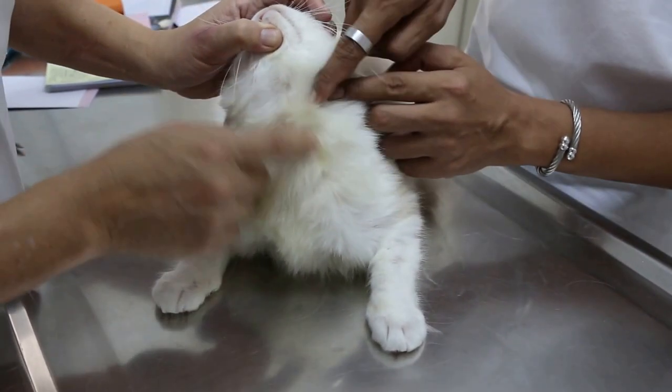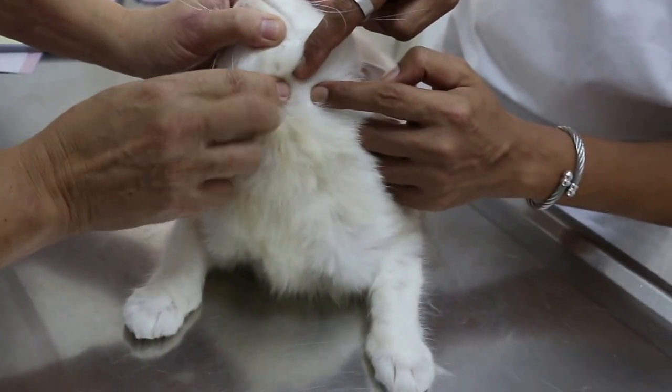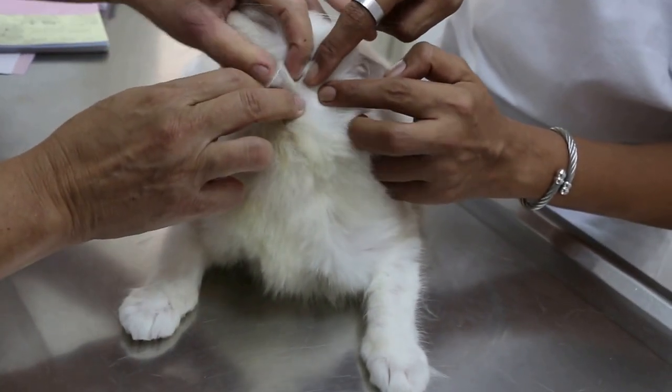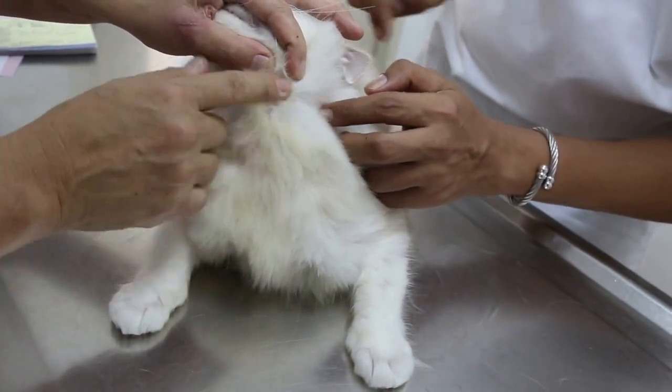See, this, yeah, you apply something like this part here, sometimes it's there. This is what always appears. This is a scratch wound. Could be a scratch wound. This is the scab.